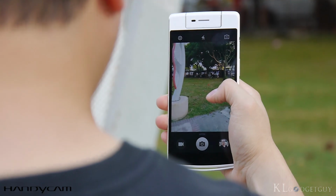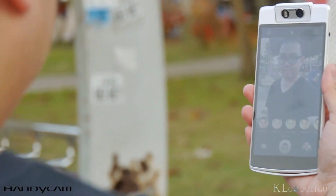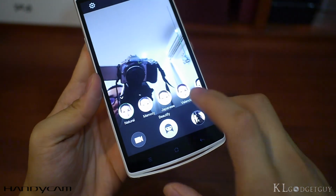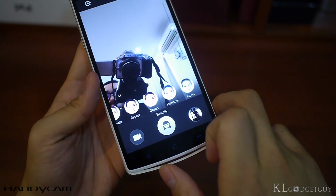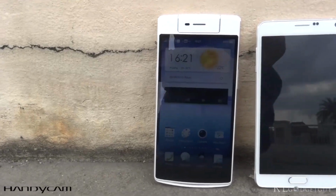The Oppo N3 isn't a champ either in taking great front-facing shots. Even though it uses the main camera sensor to capture full 60 megapixel shots, the lack of OIS causes images to be really blurry in low light conditions. However, Oppo offers a lot of user-friendly options to play with beautifying faces, which makes taking front pictures more fun than the Galaxy Note 4. Let's take a look at both video recording samples of these two phones right now.